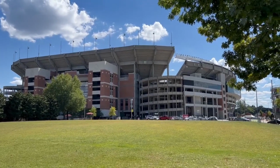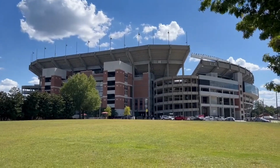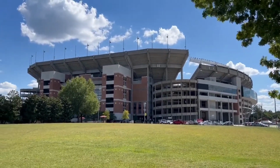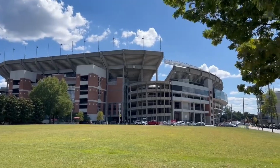The original Denny Stadium was built in 1929 and was named for George Denny, who had been the school's president from 1912 to 1932. Bear Bryant was added to it. It became Bryant-Denny Stadium in 1975. So Coach Bryant actually coached in the stadium that was named in his honor, a very rare feat.